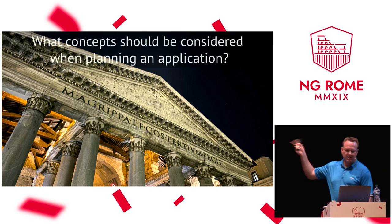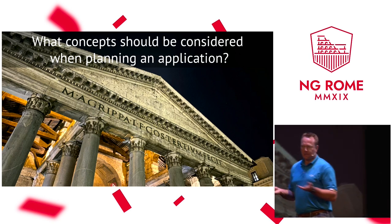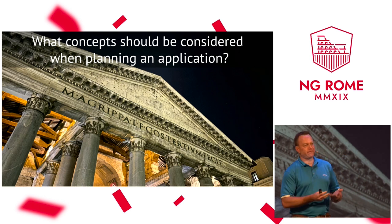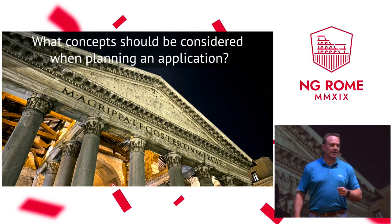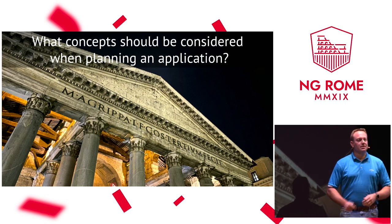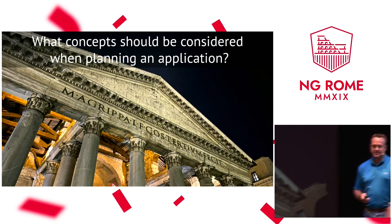All right. So let's talk about application planning. First off, what concepts do you currently consider if you're starting a new project, like a greenfield project, or maybe you're doing what we call a brownfield project, converting another app or something like that? I talked to a few people yesterday at the workshop, and they had some really old stuff that they needed to convert to Angular. How do you do that? Well, we're going to talk about some of the planning steps here.